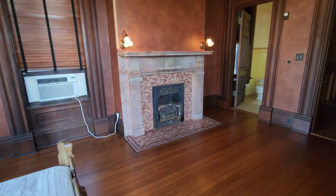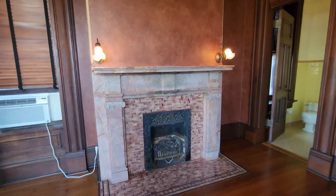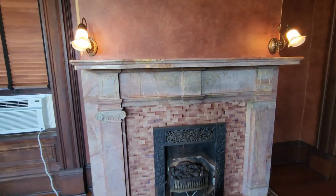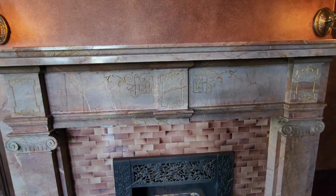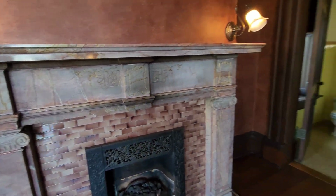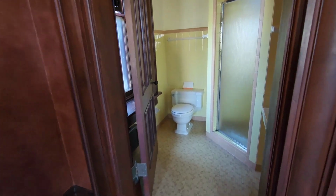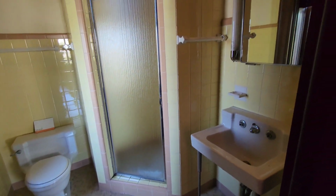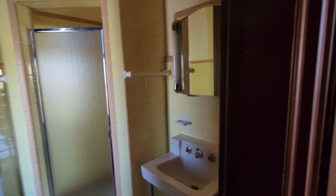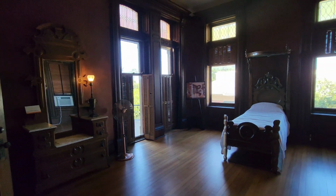An awesome fireplace in here. Let's see what's carved into this marble. Then it has its own little bathroom in here. I'm sure this was updated as the years went on, but very simple.